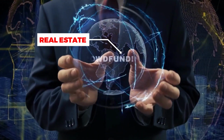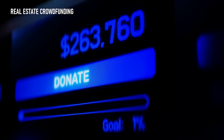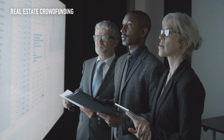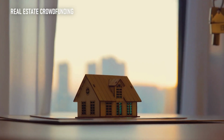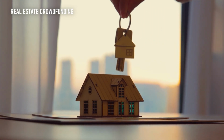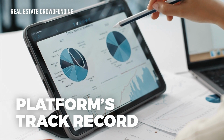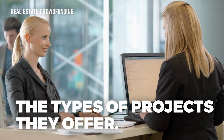7. Real estate crowdfunding. Real estate crowdfunding platforms allow investors to pool their resources and invest in larger real estate projects, providing them access to more significant deals with potentially higher returns. This option democratizes real estate investing, giving smaller investors the opportunity to participate in deals that were once reserved for institutional investors. When selecting a crowdfunding platform, consider factors like the platform's track record, minimum investment requirements, and the types of projects they offer.